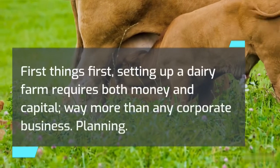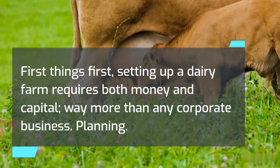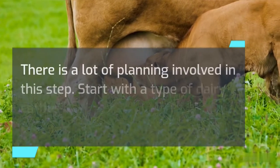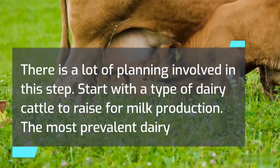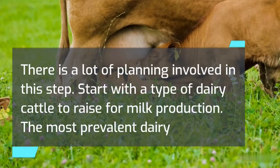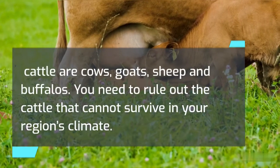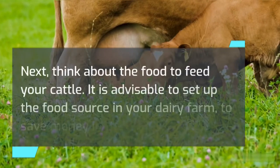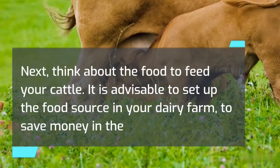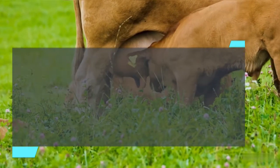First things first, setting up a dairy farm requires both money and capital, way more than any corporate business. Planning. There is a lot of planning involved in this step. Start with a type of dairy cattle to raise for milk production. The most prevalent dairy cattle are cows, goats, sheep and buffaloes. You need to rule out the cattle that cannot survive in your region's climate. Next, think about the food to feed your cattle. It is advisable to set up the food source in your dairy farm, to save money in the long run.